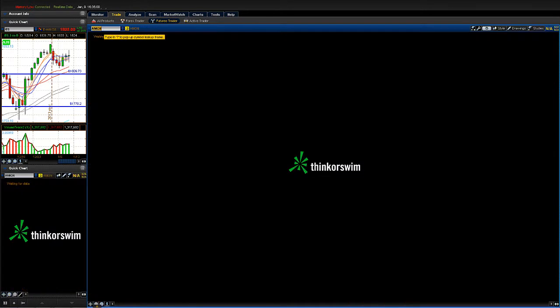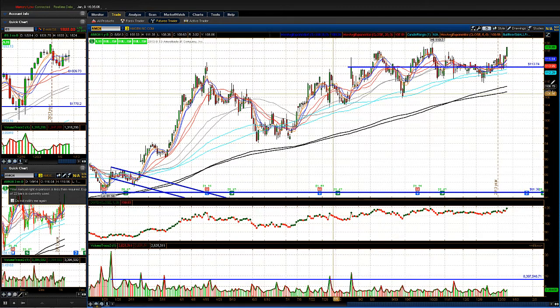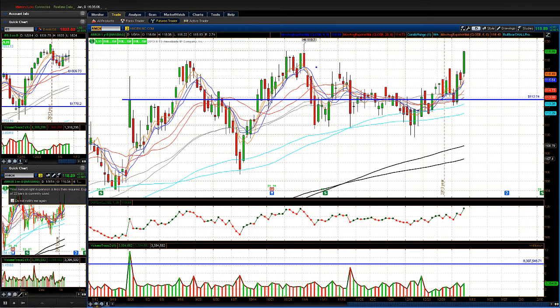Amgen was up over 2.5% today. Biotechs, again, this one looked pretty good here over that 117 level, and it did end up taking off to the topside. The high that it made last year was 119.70.